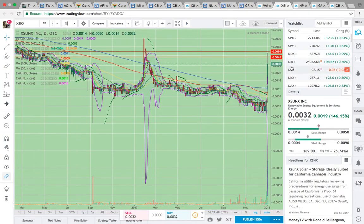Okay, let's look at XSNX. This is another marijuana sector play. It broke out this week. It closed up 146% today after a huge move yesterday. As you can see here, it's hitting that 3-2 resistance zone from back here in January and February. So this is the big level to break.